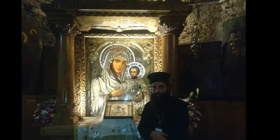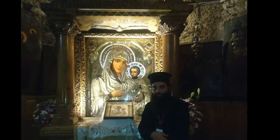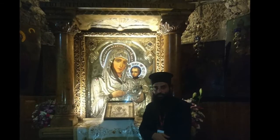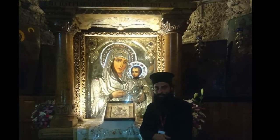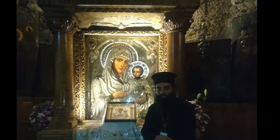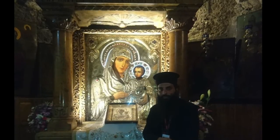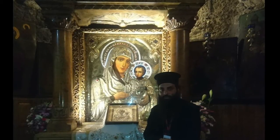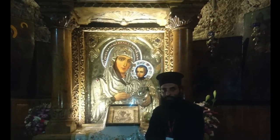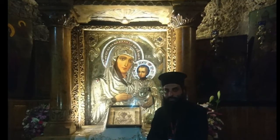Many people wondered, what did she truly look like? And some contemporary saints, such as Saint Paisios, tell us that if there is ever an icon in the world that resembles the Mother of God, when he saw the Mother of God, when he saw Panagia, he says, if there's an icon that resembles the Mother of God, it is Panagia of Jerusalem, Our Lady of Jerusalem, which you can see here on my right.